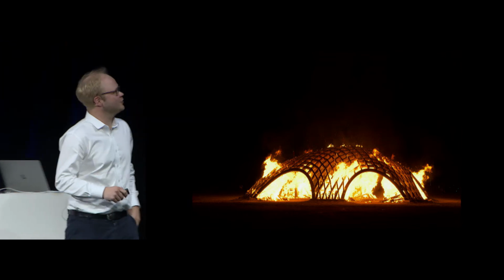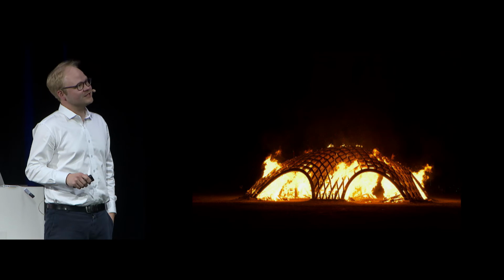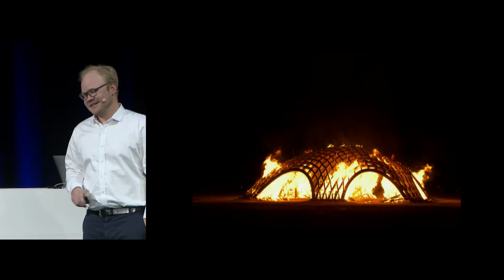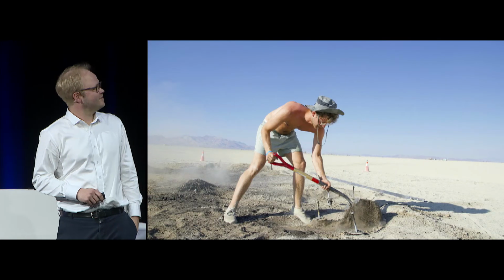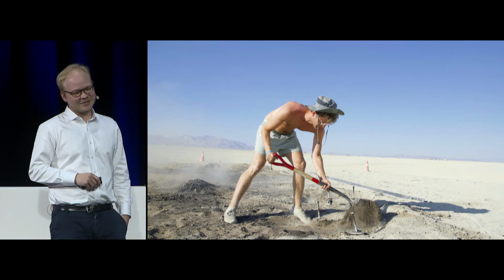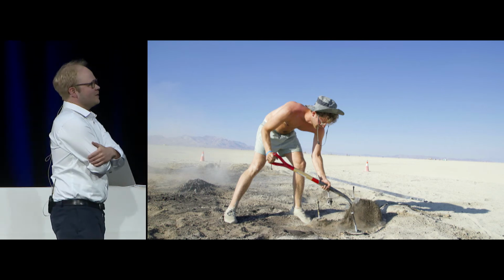But what we had to do is actually mechanically destroy most of these arches, because otherwise it would not have come down at all. But that's what happened, and this was day 6 then. This was all that was left from this experimentation of ours. But luckily, it was not for nothing.